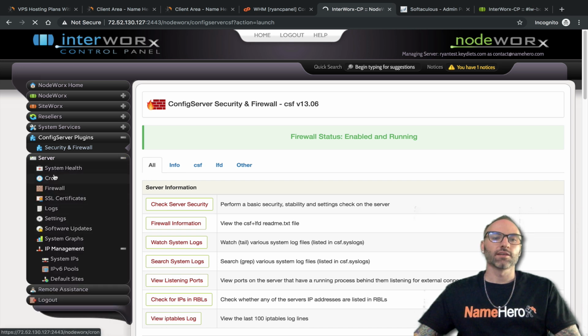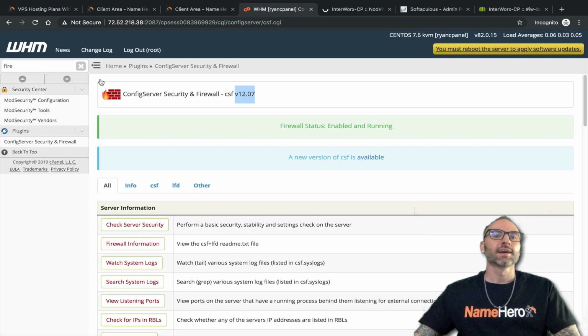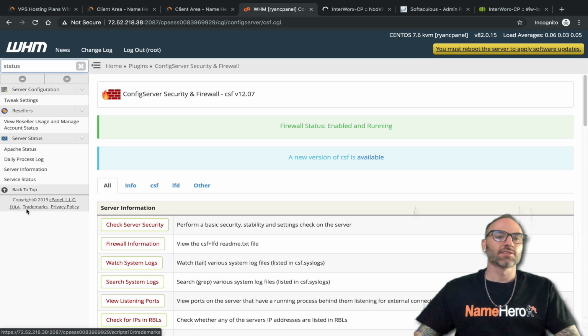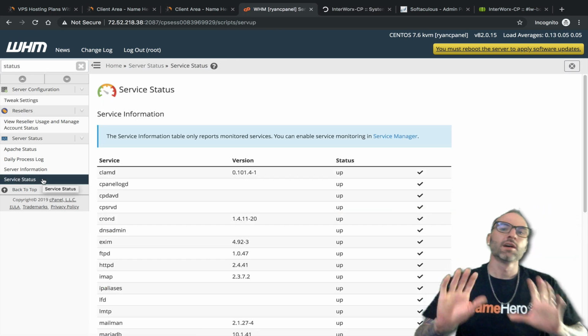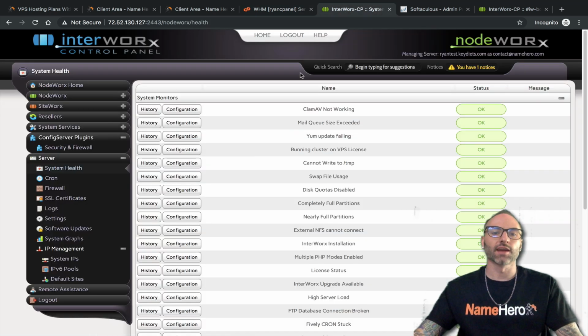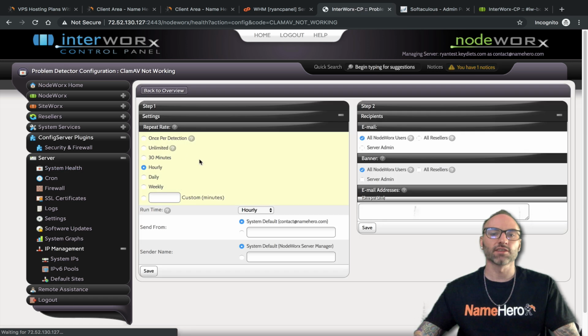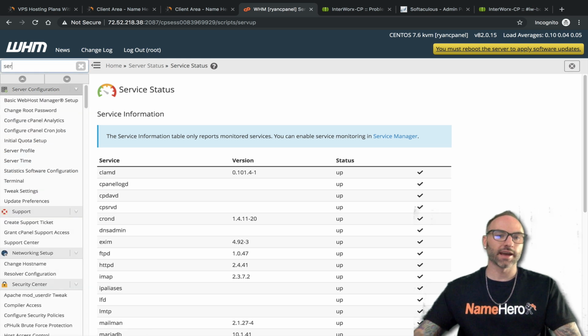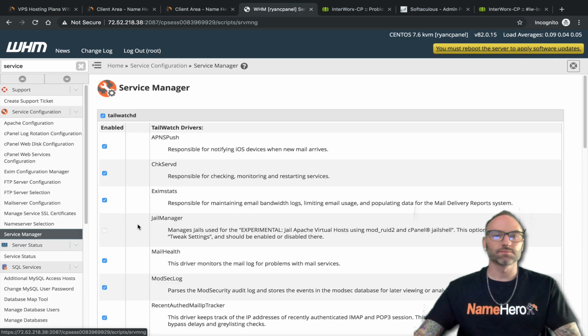Finally, I've got a server health. This goes through the server aspects. This is a server in good health. Is something not working? It kind of goes back to the service manager, or server status, here in Web Host Manager. Remember on the InterWorx or NodeWorx dashboard, it showed a quick status. This goes into history and configuration. So if I wanted to configure a specific service, I could click it and show here what I want to configure as far as my service manager is. And in Web Host Manager, I've got my service status, and then I also have my service manager right here.